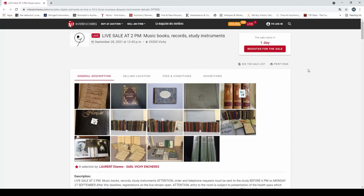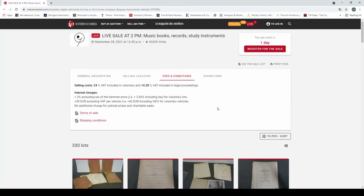This time we're going to have a look at the auction on the 28th, which is music, books, records and some instruments. We're actually just going to have a look at the instrument part, although there are some interesting books as well. We'll just have a quick look. The selling cost is 24%, that's the buyer's premium. There are some other charges for internet, etc. So have a look if you're interested.